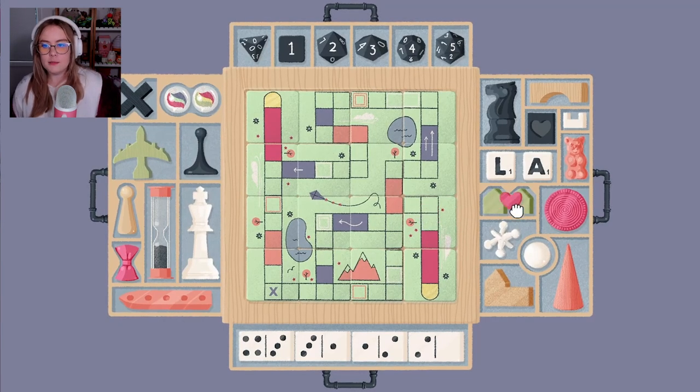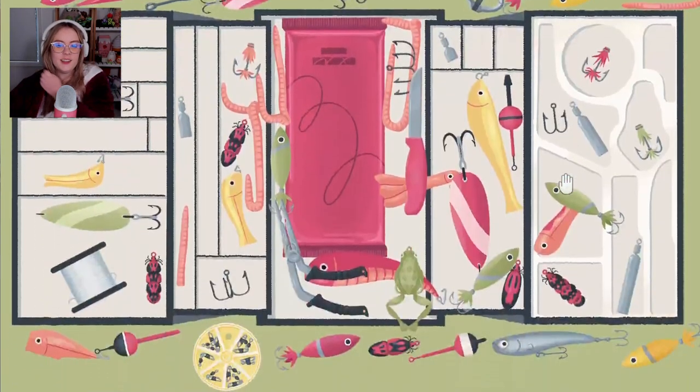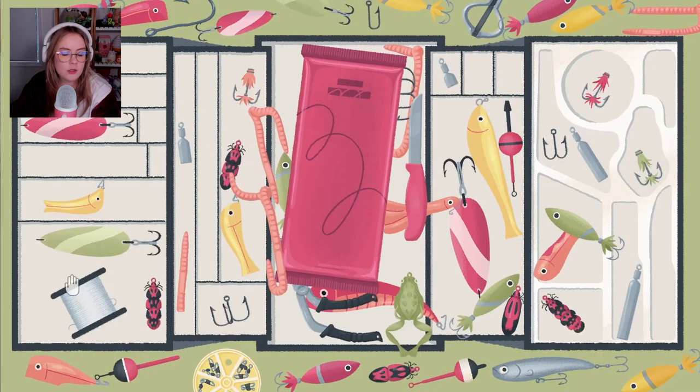Is this staring me right in the face? It's literally right there. Whoa. Oh, it's like a bait box. Bait and tackle box. Ooh, this is a lot of stuff in here.